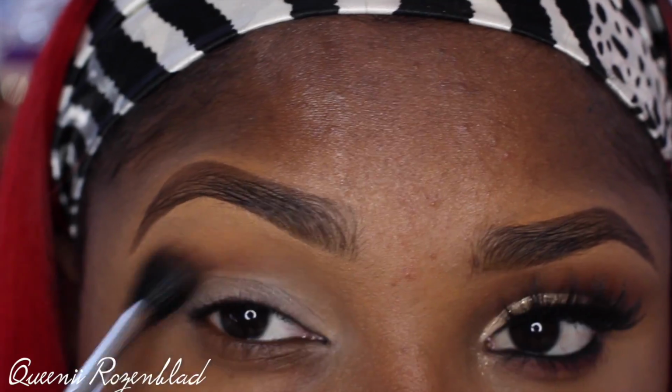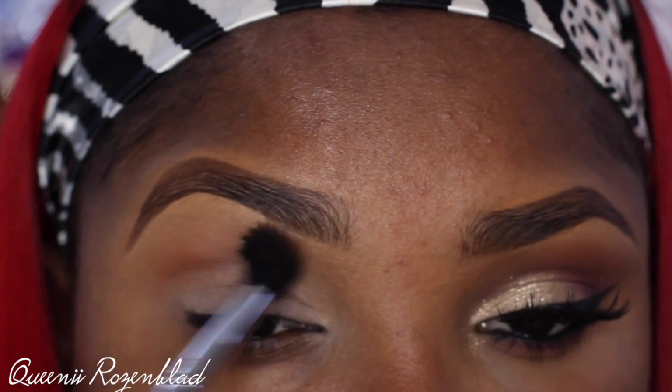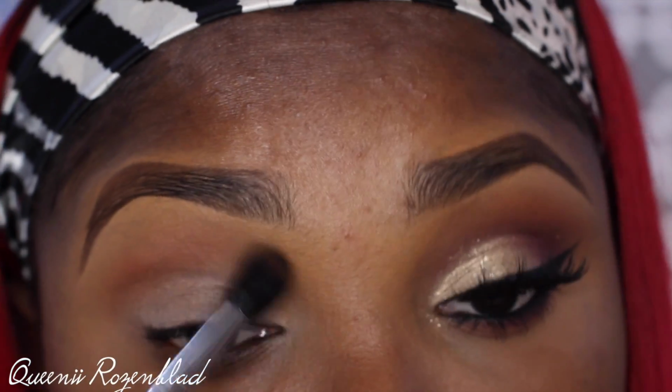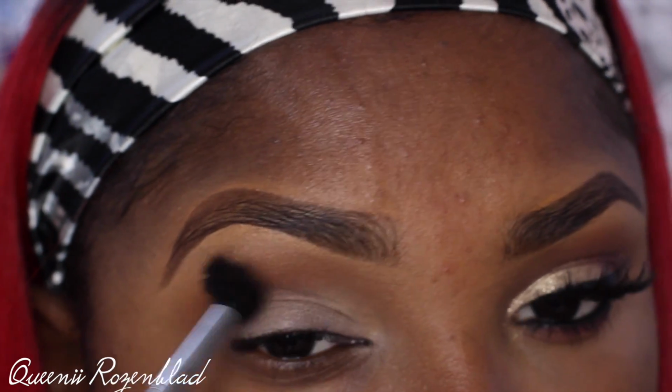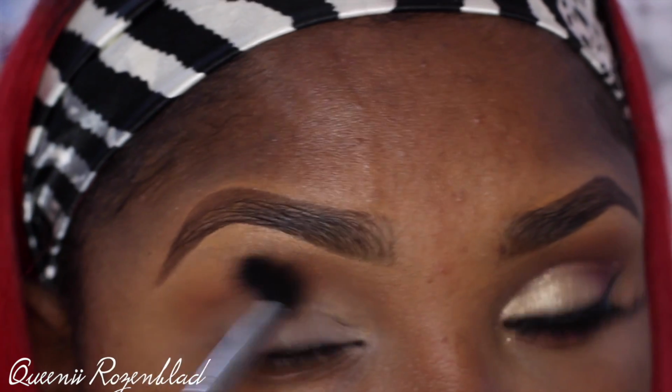Alright, for my first eyeshadow, I'm going to be using this brown shade from Coastal Scents. This is a hot pot and it's called Oktoberfest. And I'm going to go ahead and pop that into my transition area and also bring it down the sides of my nose just very lightly. And I'm just using a large fluffy blending brush to apply that.